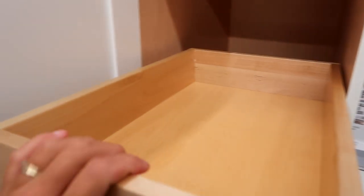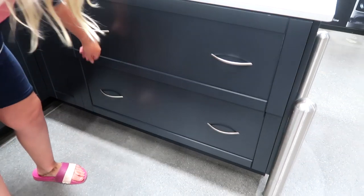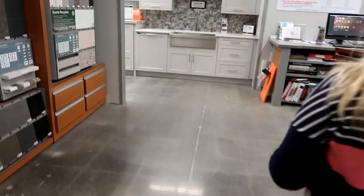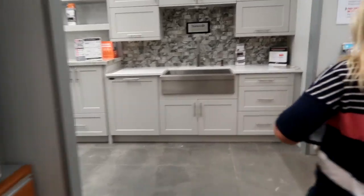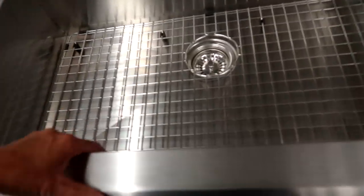Do you ever do that thing where you look at the kitchens and design your new kitchen? I like this. Now that is a cupboard. Look how massive it is. I want that. That's a great pots and pans cupboard. I don't like it, I like white. But I like this sink, this is gorgeous.